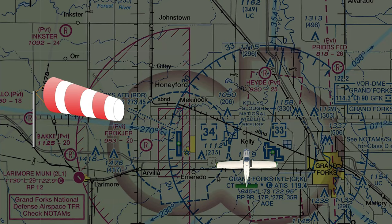Another area that we can improve on is when you reach 3,500 feet MSL and turn on course to the north, do not just turn to a heading of 360. If you neglect the winds, you can easily be pushed into the approach corridor for runway 17 right with winds aloft out of the west.